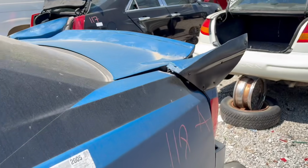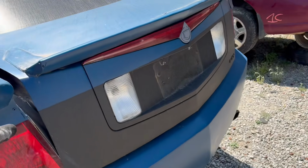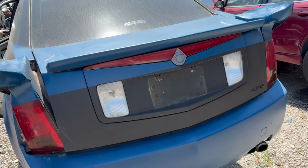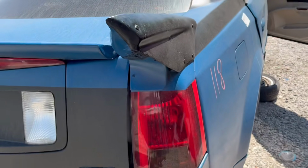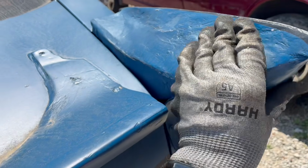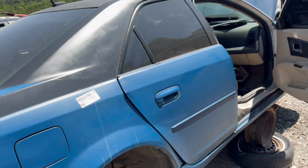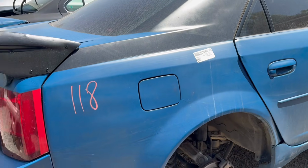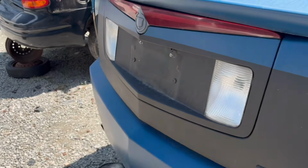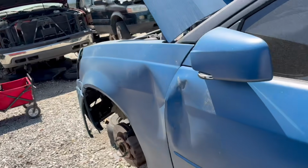Absolutely horrible. Look at this crappy spoiler things on them. Oh my God, this is like the worst customization I've ever seen in the junkyard. Whoever did this, okay, there's a Batman symbol. I guess they're going for the Batman theme. But look at how crappy this is. They made this out of paper mache or something, and they just bolted it on. Oh, it looks absolutely horrible. Whoever did this, man. Guess you don't care what you look like going down the road. Anyway, I just had to show you guys.